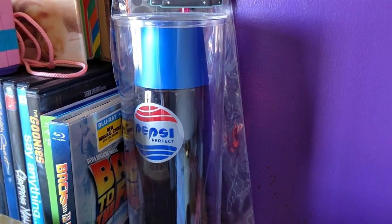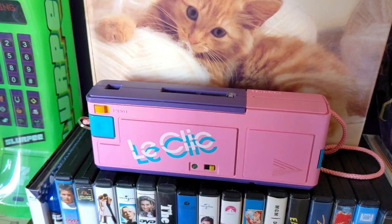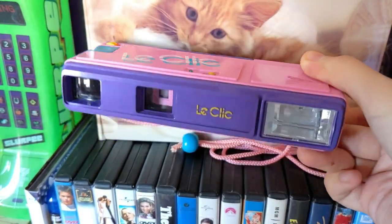A Pepsi Perfect bottle that I got in 2015 for the Back to the Future 30th anniversary. And this little guy is the LeClic camera. That may or may not work, I haven't tried.